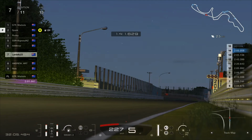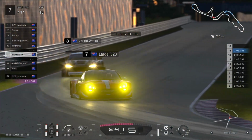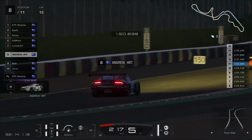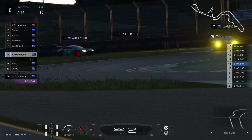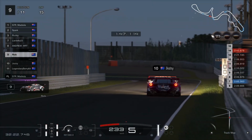Liddell making his way down the straight, followed very closely by Andrew HRT. So he's managed to get the move done. He's jumped Andrew HRT in that lap. Out in front now, Andrew HRT on the racing hards as they make their way around the last couple of corners. Flame shooting out of that little Peugeot. Looking absolutely fantastic tonight.